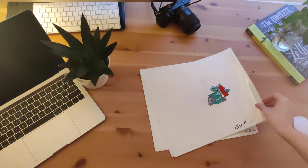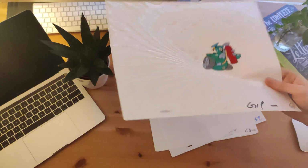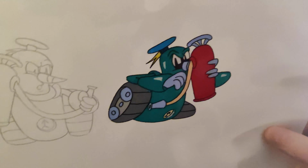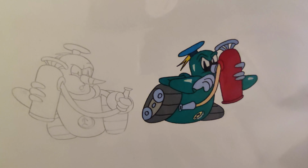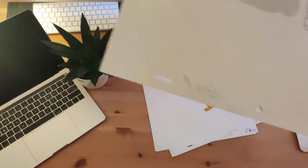We got more robot characters. Looks like he has some sort of fire extinguisher here. Again, if you find the scenes, episodes these are in, do let me know. I'd love to search it up.